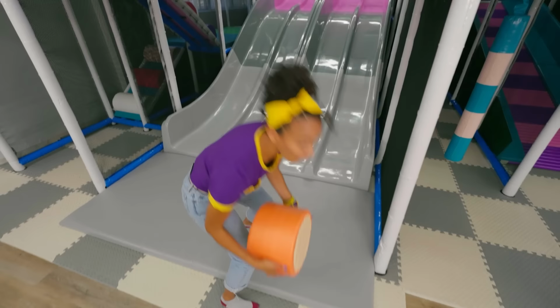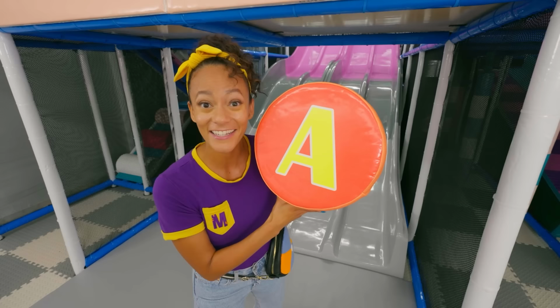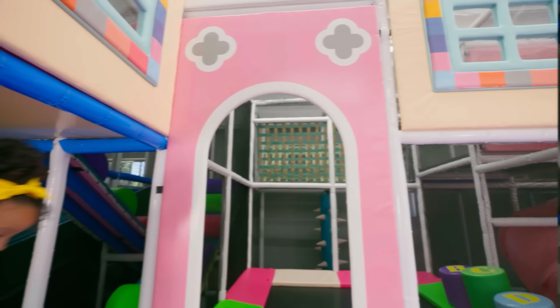Whoa, oh, that was fast. Ooh, what is this, Gouda? That's a kind of cheese, one of my favorites. Oh, do you know what letter that is? It's the first letter of the alphabet. That's right, the letter A. I wonder if there are more letters around here. Let's go look. Okay, I have the letter A. I wonder if there are any other letters around.